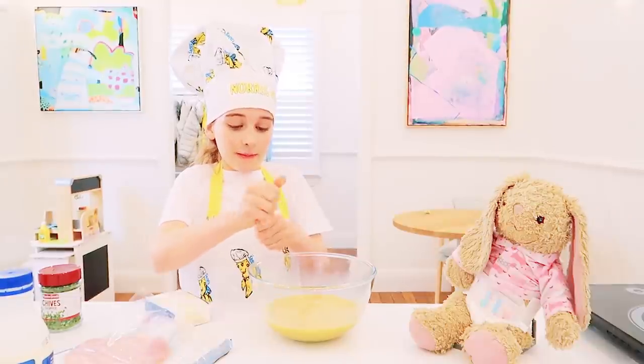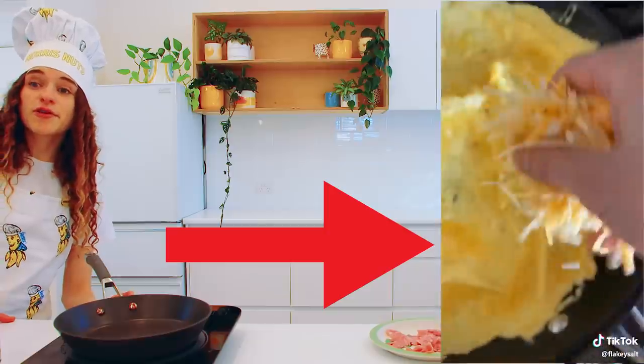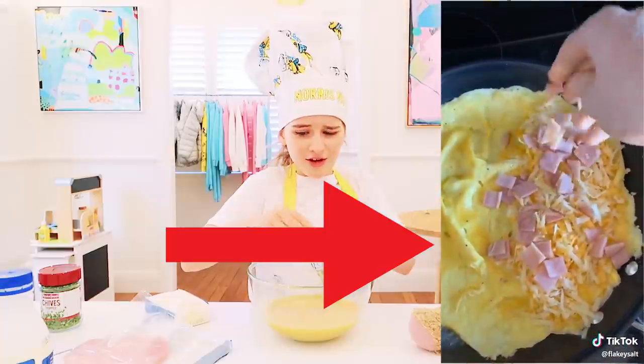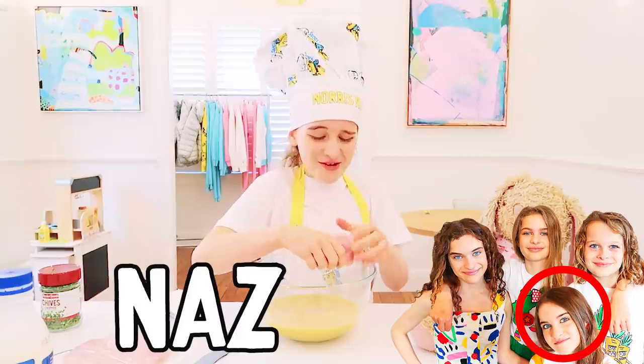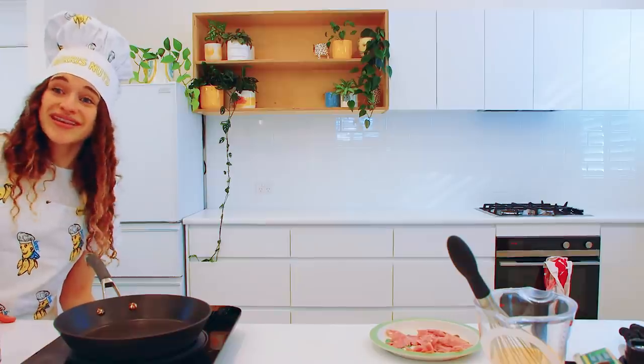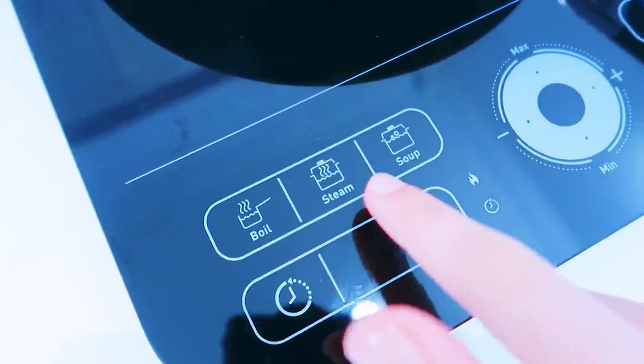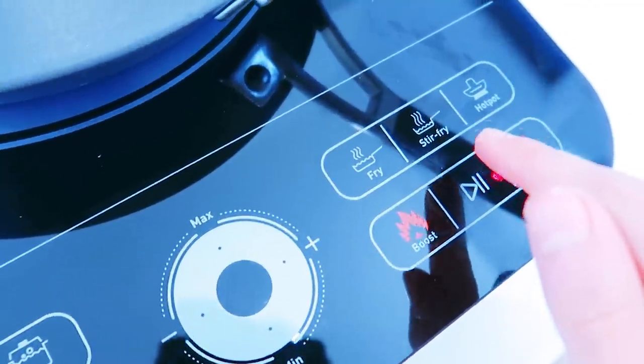I'm gonna add a fair bit of ham. No, put it in. Why not? Maybe put it on the side, Naz. No, it wasn't. Yeah, it was. It was in the batter. No, it wasn't, Naz.